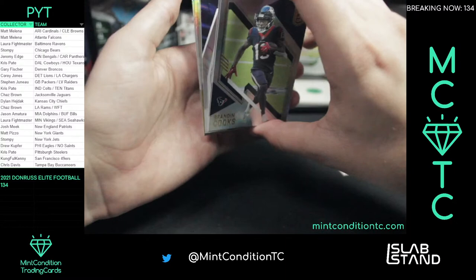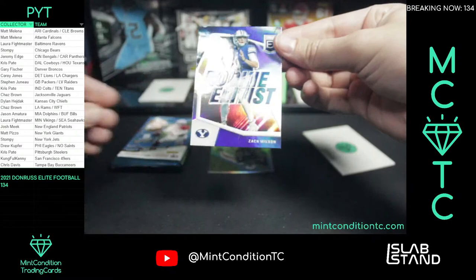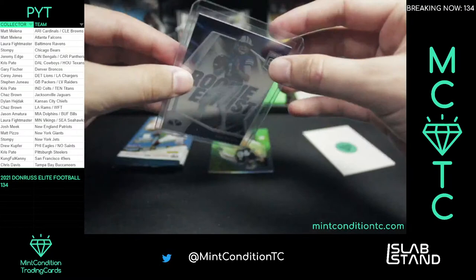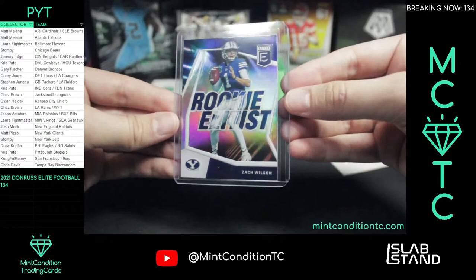We got a Brandon Cooks. Here's a Nick Bosa. Behind Nick Bosa, we got a rookie elitist Zach Wilson. Very nice. Solid insert there. Rookie elitist, I'm a big fan of these. And these feel like more of a thicker stock too than the normal cards. I know they're technically not, but the imprints just make it feel like a nicer card. So Zach Wilson, rookie elitist. Good looking card. Going to Stompy and the Jets.